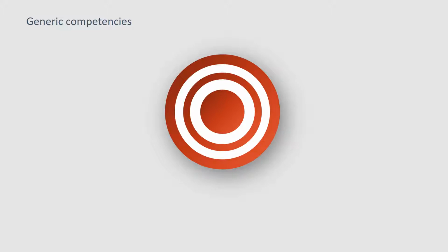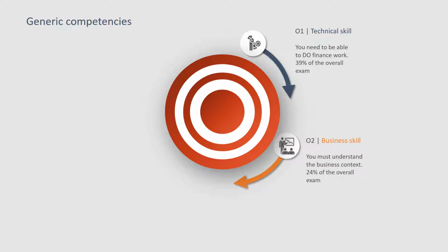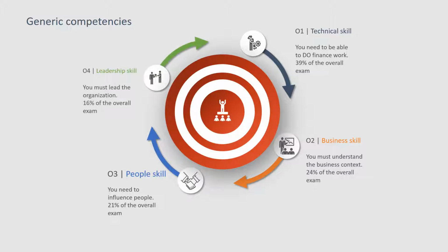The key skill areas are technical. You need to be able to do finance work. Business, you must understand the overall business context of the work that you are doing. People skill, the ability to influence people. And leadership, showing how to lead the organisation.